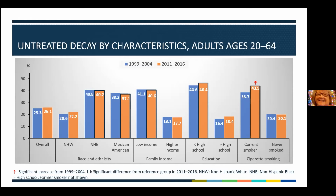Further persistent disparities remained. So roughly about 40 to 50% of working age adults who were non-Hispanic Black, Mexican American, with low income, with low education, and who were current smokers had untreated decay. So about 2 to 3 times the prevalence of their counterpart groups.